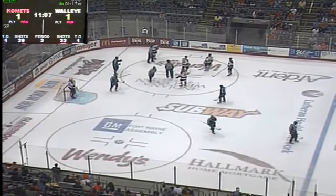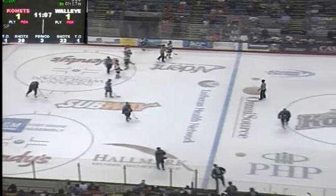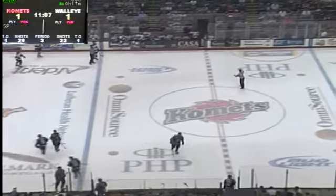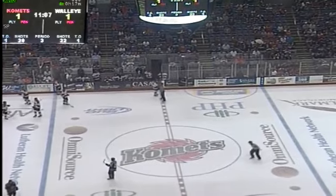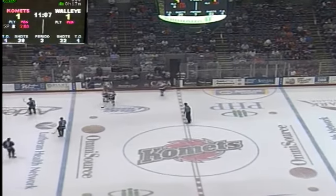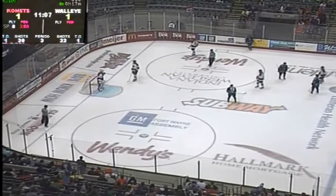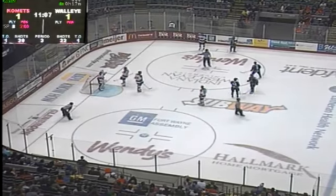Similar to the one that was called on Toledo early in the third period here against Severyn. And the Komets will be called for a high stick. That'll be the first power play for Toledo in this game, I believe. I believe it is, yeah, first one. So let's kill it off, guys. Got a big job ahead of you. We have 11:07 left in this match. We are tied at 1. Toledo power play right here and now. This is Komet Hockey.